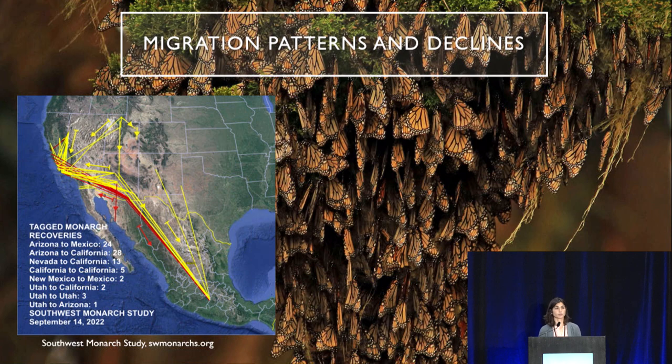Another reason to do this work in Arizona: generally when we talk about monarchs, we think about two flyways, the western flyway, which lives west of the Rocky Mountains and overwinters along the California coast, and the eastern flyway, which lives east of the Rocky Mountains and overwinters in central Mexico.